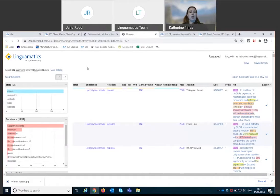And this is a different way that we can visualize the results. So we still have the table format, but now we have these charts down the side, and each chart corresponds to one of our colored columns. And this means that we can dice up our data quickly and easily on screen, which I'll demonstrate for you in a second. But before I do that, let's just take a look at some of the extra columns we have here. So we have some additional descriptors. So we have state, which is additional states around our substances. So we have some substances that are antibodies, some substances that are the blockade.